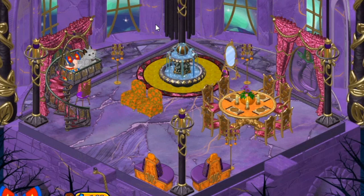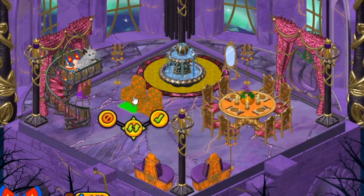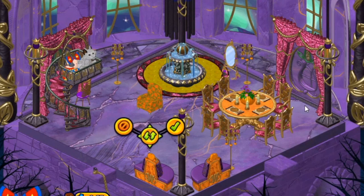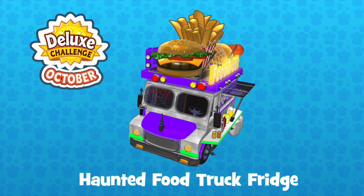Of course, guys, send me your room designs to letsbuild@gans.com because I'd love to see what everyone does with these items. There you go. That was our sneak peek of this year's Halloween items. All right, so that was awesome. I love both Halloween room themes that we're releasing this year.